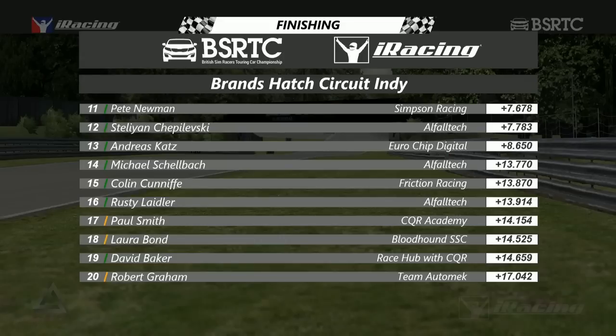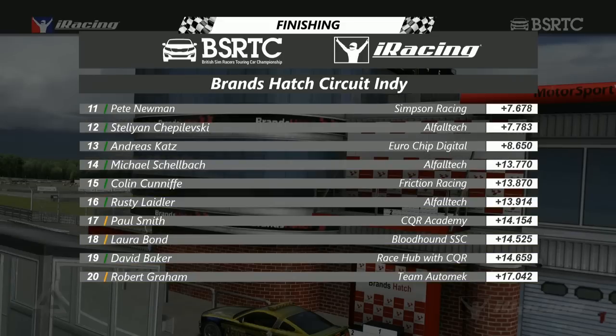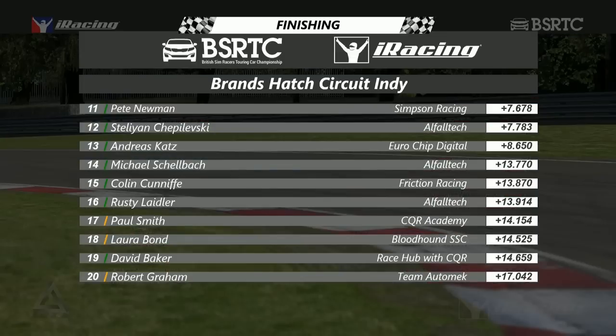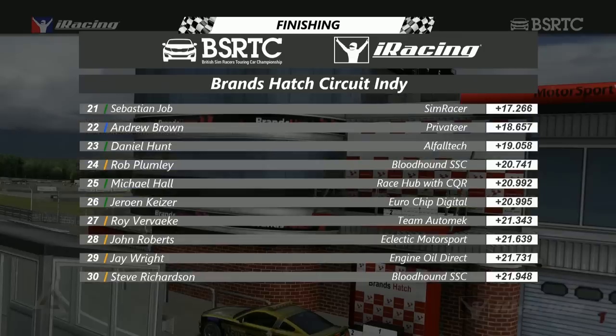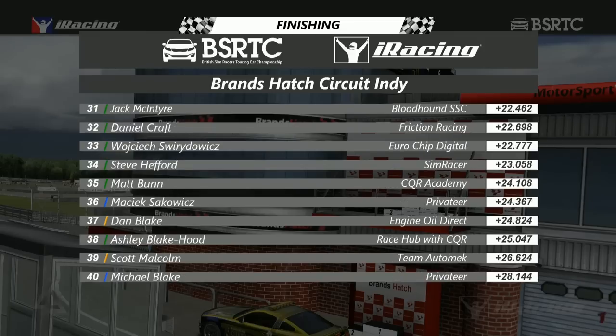Newman from 4th on the grid, 12th, Stelin Chepelevsky, 13th for Andreas Katz, 14th for Michael Shellback, 15th for Colin Cunniff, 16th for Russell Laidler, 17th Paul Smith, 18th Laura Bond, 19th David Baker from 31st and 20th Robert Graham. 21st in the end was Sebastian Jobe. He didn't have too much luck there, wasn't able to fight his way through from 20th on the grid. Andrew Brown in 22nd. Dan Hunt 23rd, Rob Plumley 24th, 25th Michael Hall, 26th Jerome Kaiser, 27th Roy Ververke, 28th John Roberts, 29th Jay Wright and 30th Steve Richardson, 31st Jack McIntyre, 32nd Dan Kraft, 33rd Wojciech Savinovic getting turned around there in the opening lap or so.